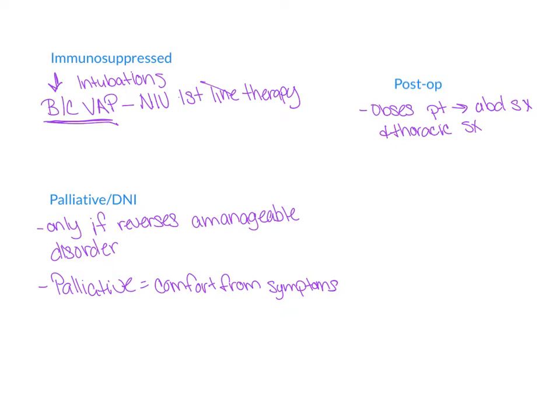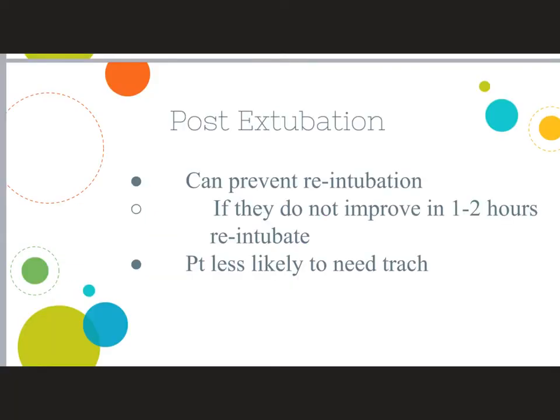So in post-op, we would always keep one ventilator and one BiPAP, because those post-op nurses will call you and say, hey, will you come assess this patient? They're just coming out of surgery and out of anesthesia, so they may still be taking smaller breaths. They may have retained secretions, so they just need that extra help to wake up until the medication is out of their system. So post-extubation, we can take extubated patients and put them on non-invasive ventilation.